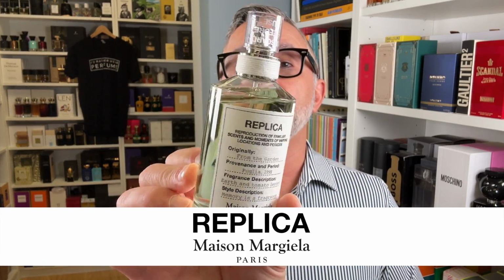Oh boy, this is a fragrance I've been really excited about. I finally ordered a bottle from the house of Maison Margiela, the Replica series fragrance From the Garden. This is it right here, created by Olivier Cresp. And even though I really enjoy the smell, there are some negatives about it, which I'm going to go into detail when I'm speaking about it.